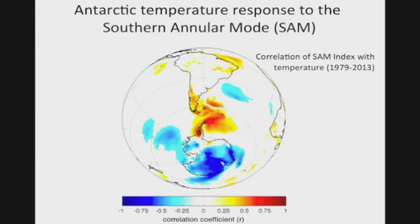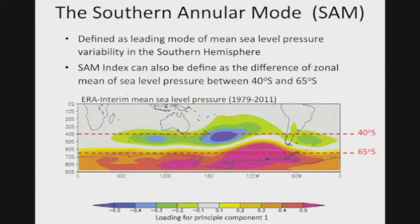And what that does is to sort of start to make us think about the southern annular mode. And I've shown this plot here, which is a correlation between the southern annular mode and surface air temperature. And you can see this really marked difference between what's happening on the Antarctic continent and what happens on the Antarctic Peninsula and South America in response to a change in the southern annular mode.